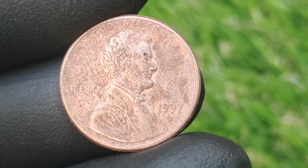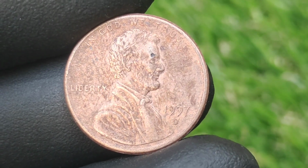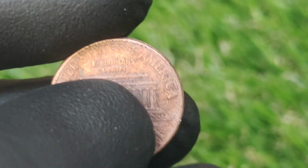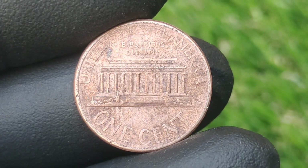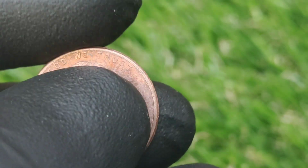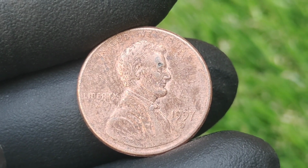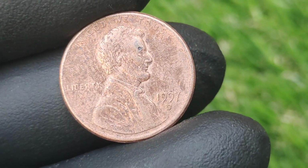Will more coins like the 1997 D double-die penny be discovered? Only time will tell. But one thing's for certain, the value of rare coins will continue to rise, and collectors will keep their eyes peeled for the next big find. To wrap things up, the story of the 1997 D double-die penny reminds us that sometimes, even the most ordinary things can become extraordinary. A penny, worth just 1 cent, can be transformed into a priceless piece of history, valued at a staggering $384 million.